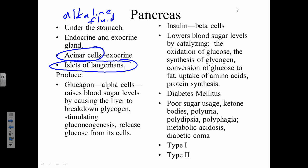Genesis actually doesn't mean beginning, it means creation of. Neo means new, gluco means glucose. So creation of new glucose. Can make your body make the glucose and then release it.